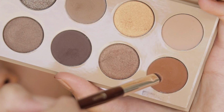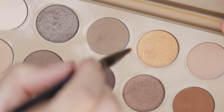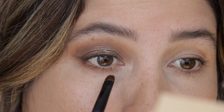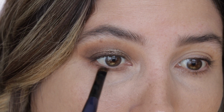BK Beauty 204 brush in the shade Manifest, and I'm gonna place it on my lower lash line. Synergy Flat Definer in the shade Haze. Now this shade is gonna go also on my lower lash line, but from the inner portion, kind of like into the middle of it.